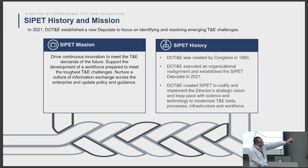In history, DOT&E, as I think most of you know, was created in the 1980s to be the truth teller, the source of authoritative truth on the efficacy of our weapon systems on behalf of Congress. And in 2021, our division or deputate was stood up for the purposes I already mentioned. In addition to being that driving force of continuous innovation, along with that comes policy, guidance, training, instruction, and so on and so forth. So we'll get to that too.